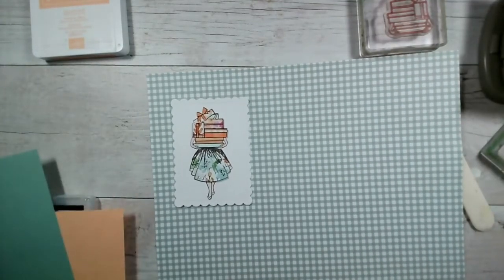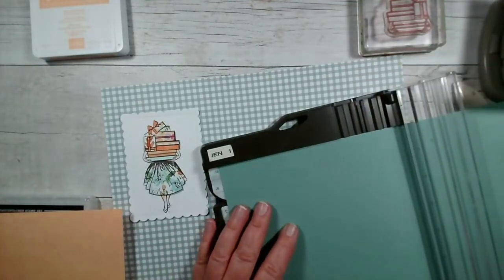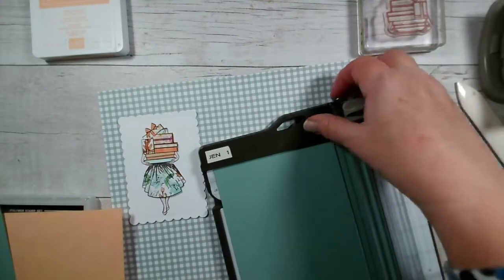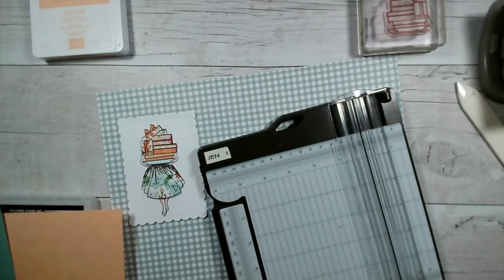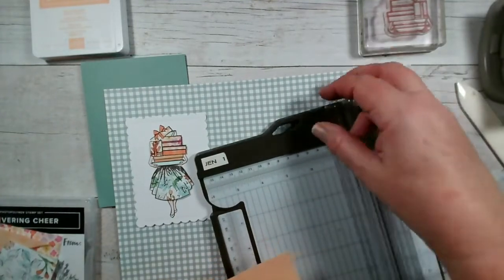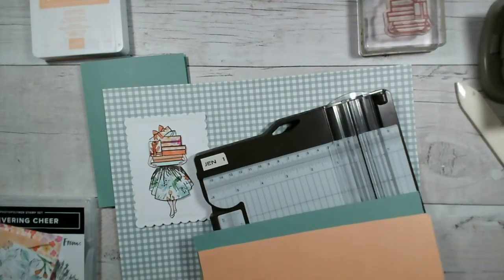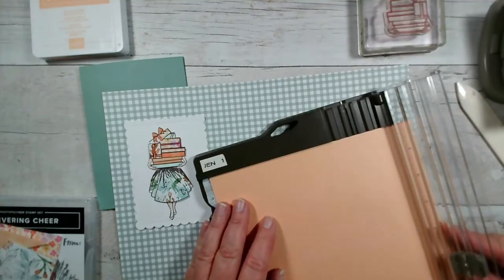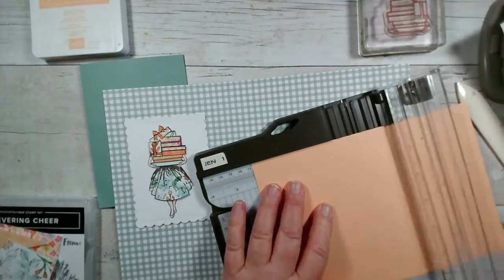Let me make the cards up ready. And obviously you could just use a layer of coloured card and pop it onto a white base. That would also work. So scoring that at 10.5, cutting it 14.85. There's one. This is an offcut. Scored at 10.5.